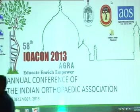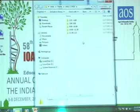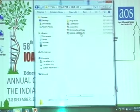Ceramic on highly cross-linked poly. It's a contemporary design. Is there a change in the topic, because this says contemporary design in total arthroplasty? Yeah, that is a change. Okay. So we have two different types of programs. Okay. So it's basically contemporary designs in total arthroplasty. Okay. Dr. Yadav? Yeah. Contemporary design in total arthroplasty.